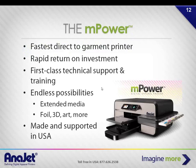So let me tell you a little bit. We're going to talk about two different printer lines. One is the Empower. We claim it to be the fastest direct-to-garment printer. It also produces very good quality prints. We provide unparalleled technical support and training. Nobody else in the direct-to-garment industry does what we can do as far as taking care of our customers.